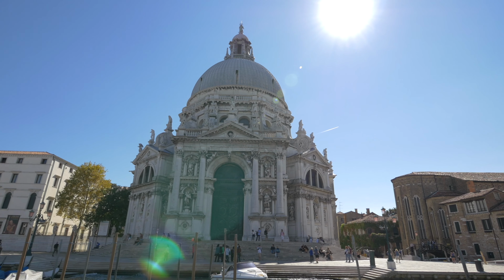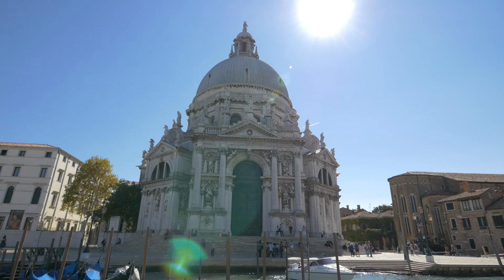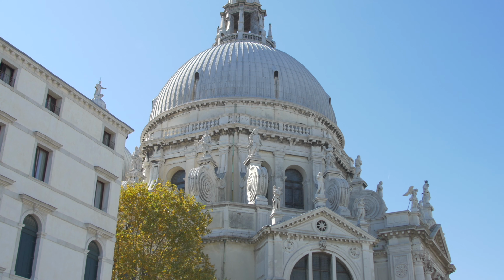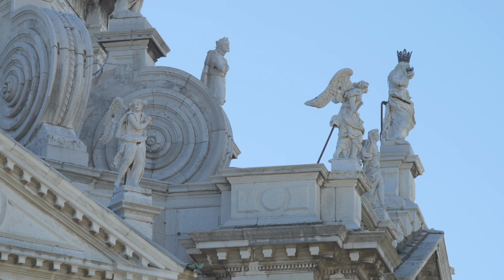It is one of the most important religious buildings in Venice, and its striking dome is depicted in most of the city's postcards. Salute, as it is commonly known, was founded in 1631. The basilica was built to commemorate the end of a terrible outbreak of the plague that began in 1630. It killed a large portion of the Venetian population. It was dedicated to Our Lady of Health, Salute in Italian.